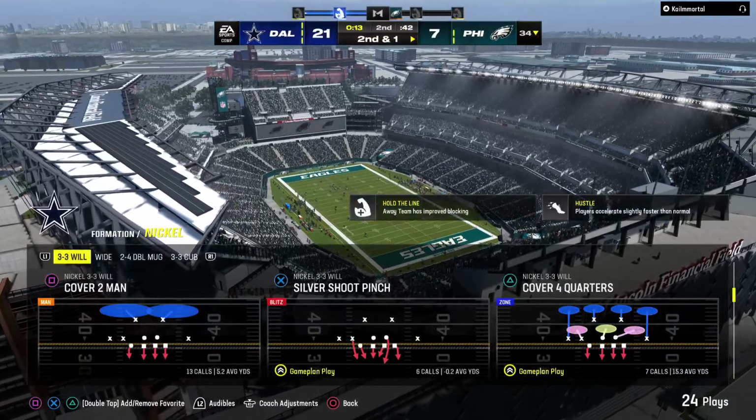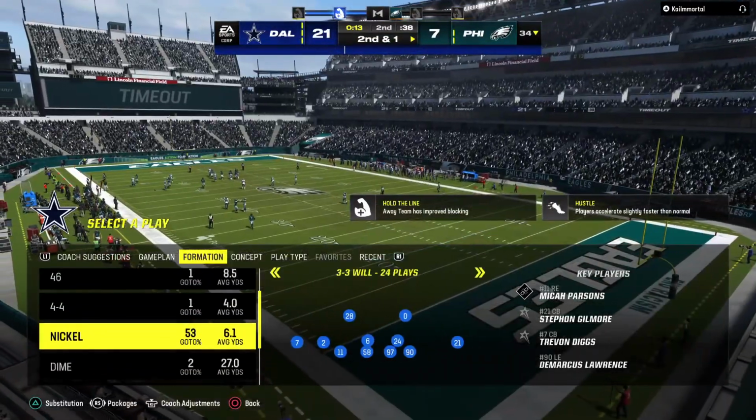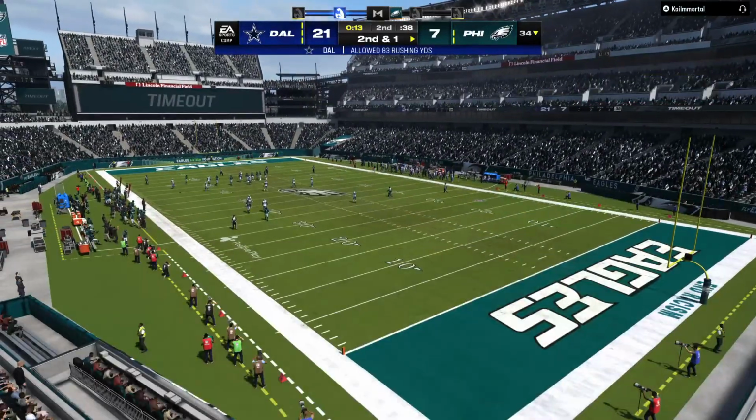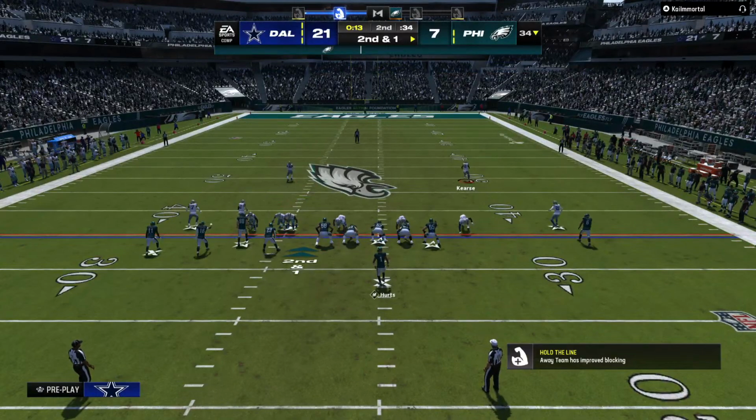a shot. The Eagles going to take the first of their timeouts as they'll stop it with 13 seconds to play in half number 1. Maybe a good spot to take a shot. Here's 2nd and a yard from the 34.